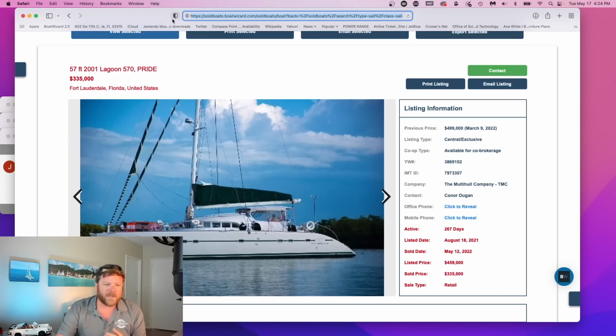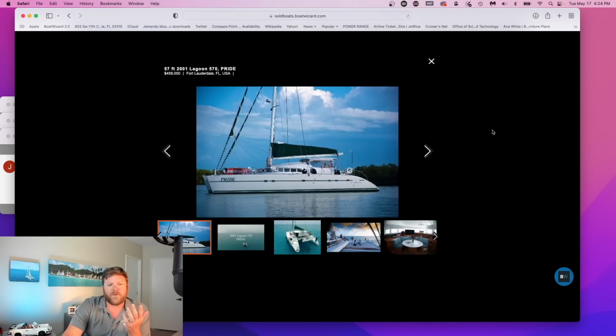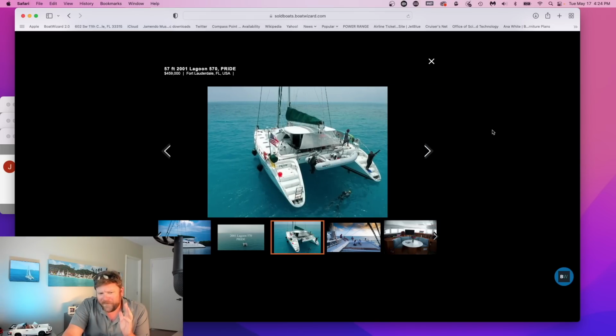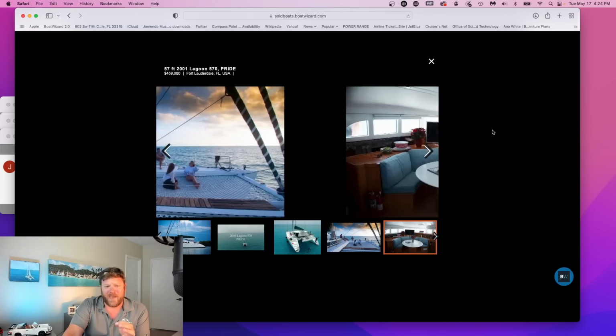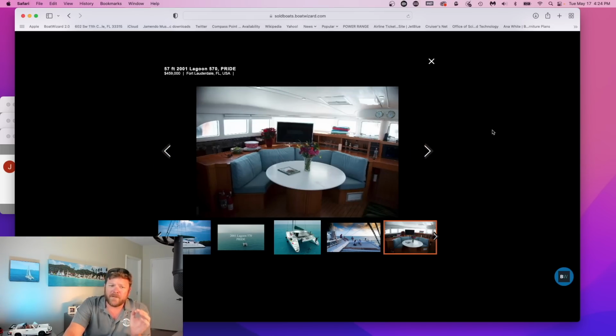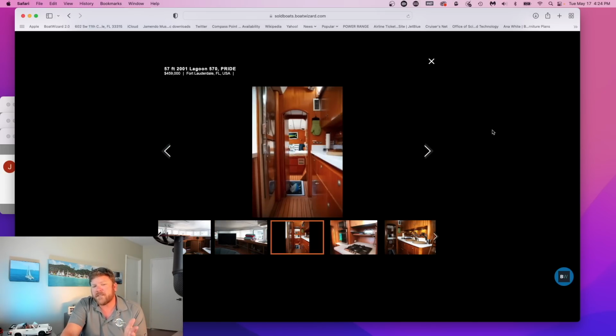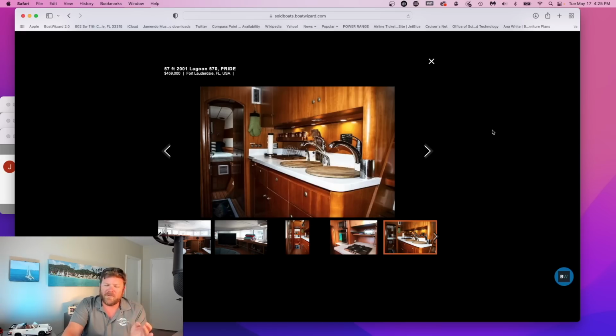Now, the reason I wanted to talk about this boat, and I haven't been on it in a while, is she sold for $335,000. And that's a lot of boat for that money. Now, I suspect she's probably due for a refit just based on the age and whatnot. So I think the new owner of the boat's probably going to have to sink some money into her. But a boat like this, in my opinion, is definitely worth fixing and investing that money in.